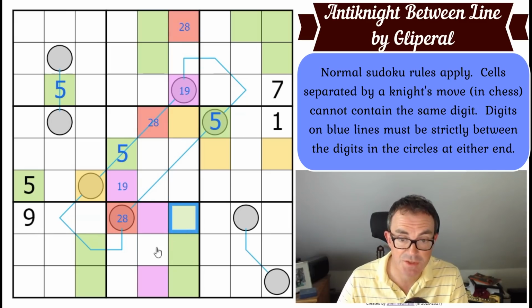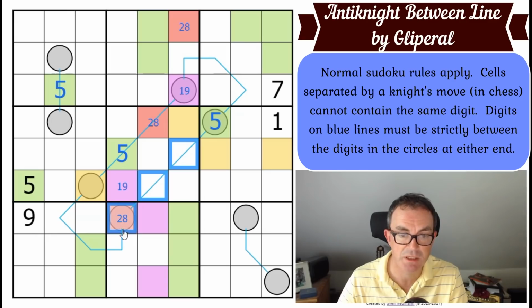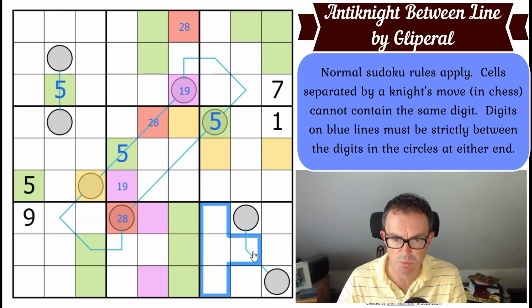And I think that's just straightforward application. Once this is 5 and you have to fulfill this between line, and you know that red is not 1 or 9, it's got to be 2 or 8. Let me just double check. There is no more we can do with 5s, is there? I don't see anything.